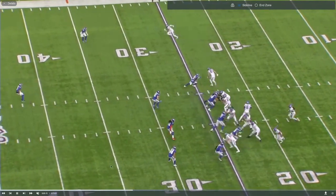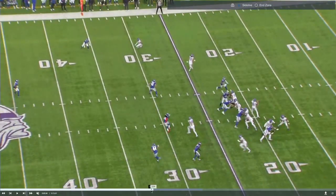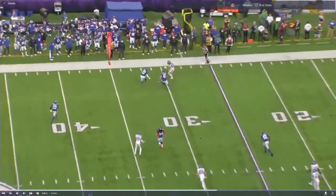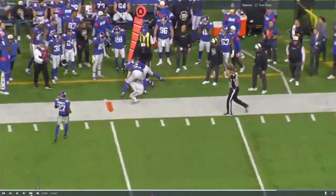Yeah, Julian Love ends up blitzing, and Kirk Cousins quickly sees that, and he knows that the Giants have been playing off all game, so he knows TJ Hawkinson's going to have so much space to operate in the flat. Right. That's exactly what happens. Like you said, 9 yards.